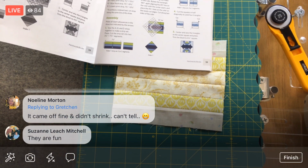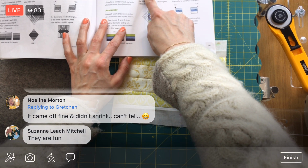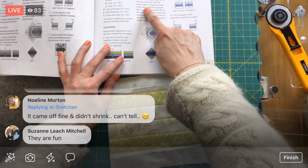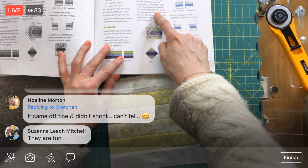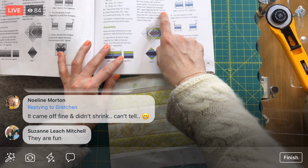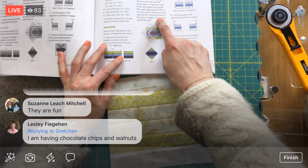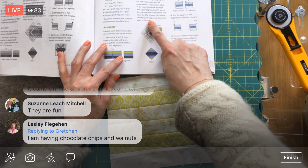Easy peasy. So, all right, we need, okay: place a square ruler on the rectangle, aligning the 45-degree line of the ruler with the center seam. Cut along the two sides of the ruler. Rotate again. Rotate the rectangle 180 again, aligning the 45-degree line on the ruler with the center seam, and place the 4.5 inch, 4 3/4 lines on the ruler on the newly cut edge.